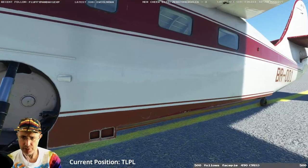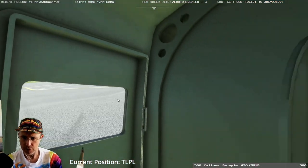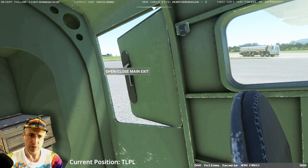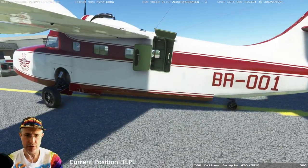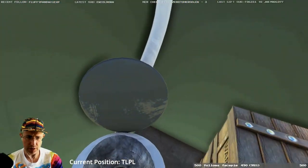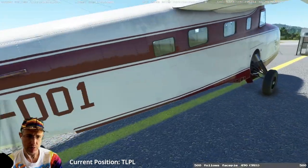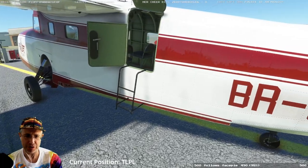Very cool. All right, there's a little door here. Don't know if you can open these. You can! Awesome. I like that it clicks too. Very nice. The exit ladder is the only thing that I clicked and it didn't seem to do anything. Oh, there you go. Now it worked. Oh, I had to open the door first. That's a nice touch. I had to open the door first, okay.